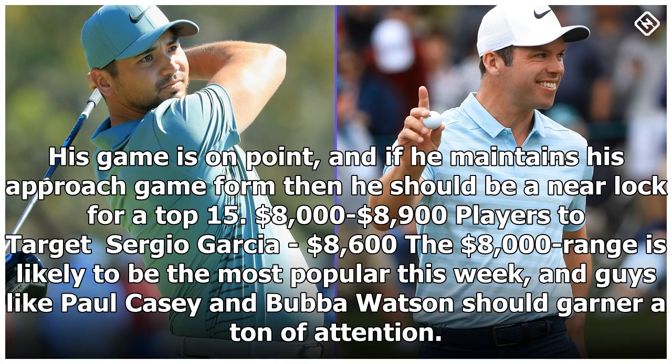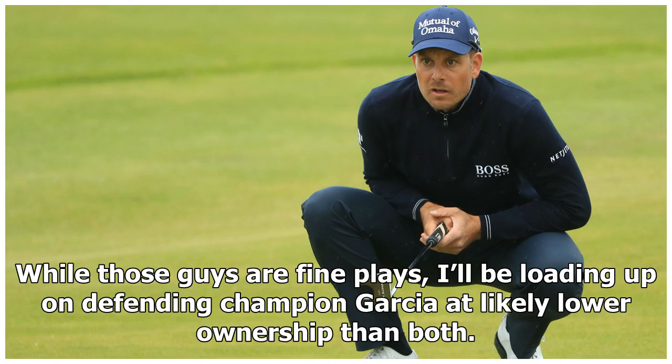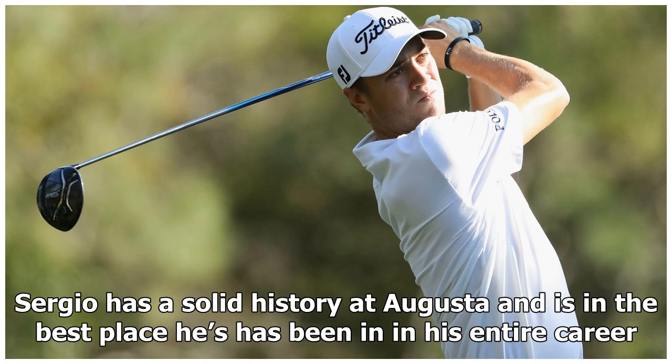$8,000 to $8,900 players to target. Sergio Garcia, $8,600. The $8,000 range is likely to be the most popular this week, and guys like Paul Casey and Bubba Watson should garner a ton of attention. While those guys are fine plays, I'll be loading up on defending champion Garcia at likely lower ownership than both.